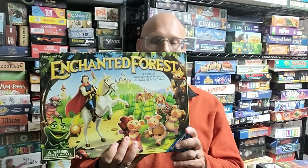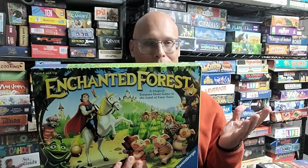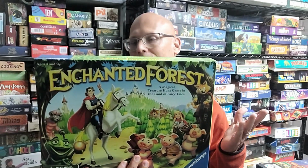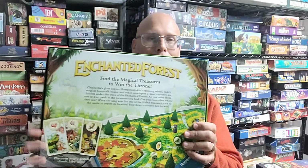All right, so this is a cool find. I got this for $1. And this is Enchanted Forest. This is a beautiful looking kids game. Love this game. It's kind of a game based on memory, but it's also based on like fairy tales. They have different characters from fairy tales in there and stuff like that. Beautiful looking game though. Here's the back of the box just so you can kind of see.